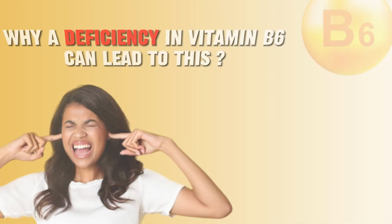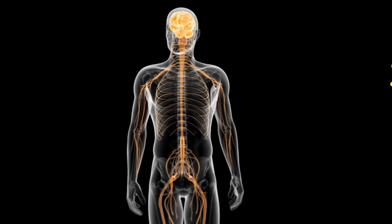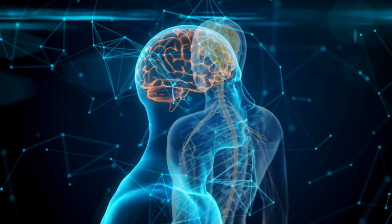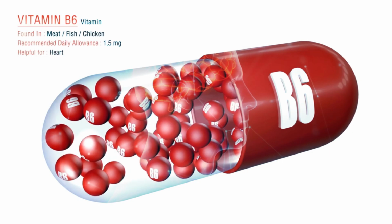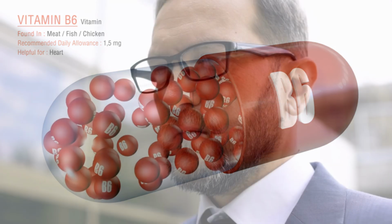Now let's get into why a deficiency in vitamin B6 can lead to this. One of the functions of vitamin B6 is to help our nerves convey sound signals to the brain so that the brain can identify them. Without enough vitamin B6, this communication can get disturbed, leading to sound sensitivity. So if you are often feeling that too, you should consult with a doctor and get your vitamin B6 levels checked.